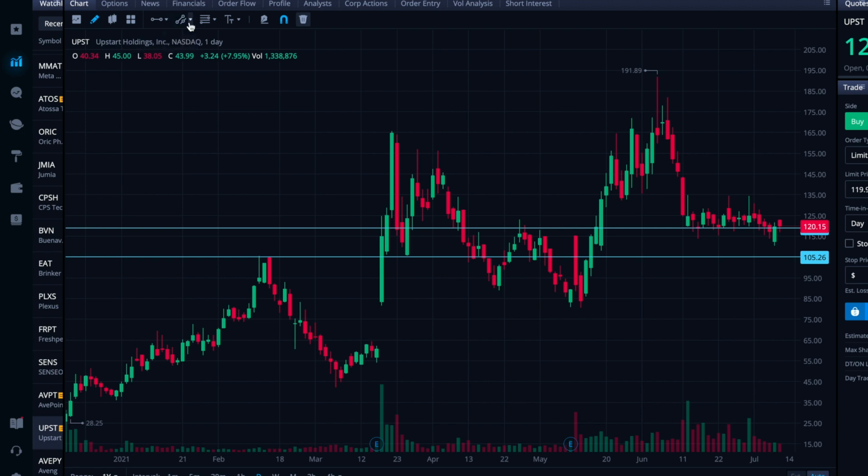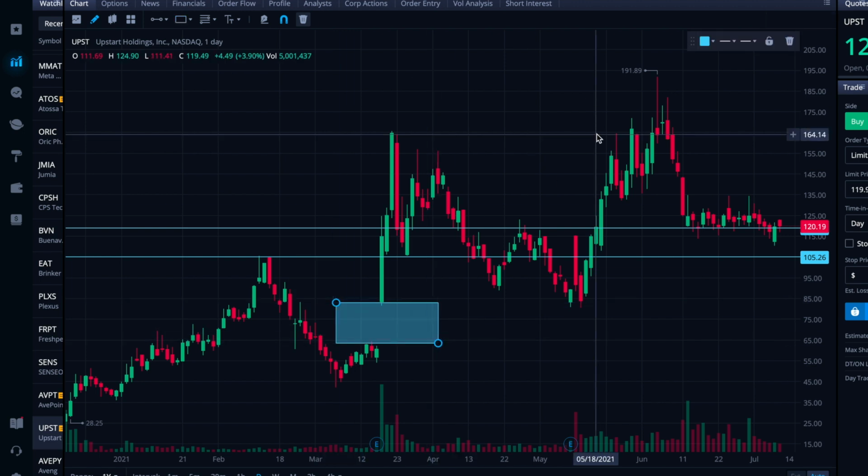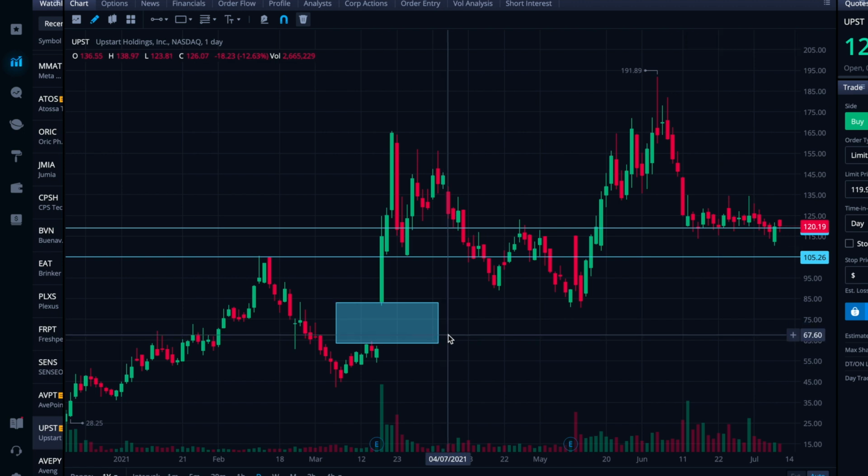The sort of elephant in the room that I'd be very cautious of, if it does get some downward momentum, is anything that looks like it's at risk to come down and fill this gap. That obviously would be a big drop down. This would push it down into the low 60s at a bare minimum. And so I would just be very cautious of that.